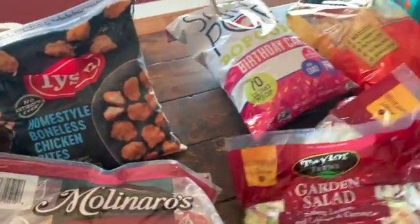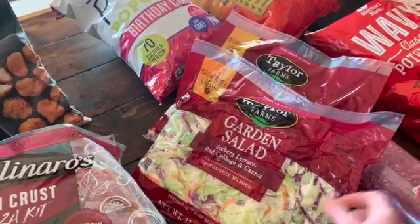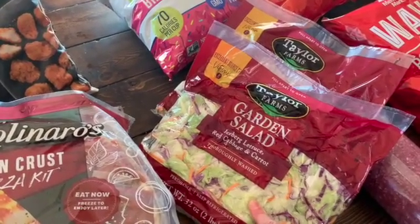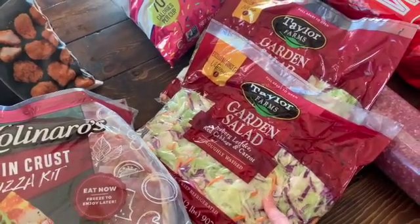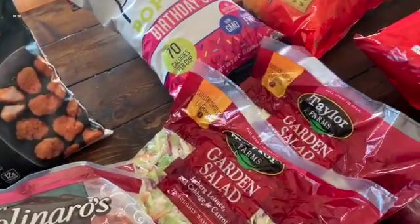And then got 2 of the garden salad. I love Sam's salad for some strange reason. Looking on the bottom here, February 5th is the sell-by date, but their salad will stay fresh for what seems like forever. So I would much rather buy bag salad at Sam's than I would at the local grocery store any day because it stays fresher for a long time.